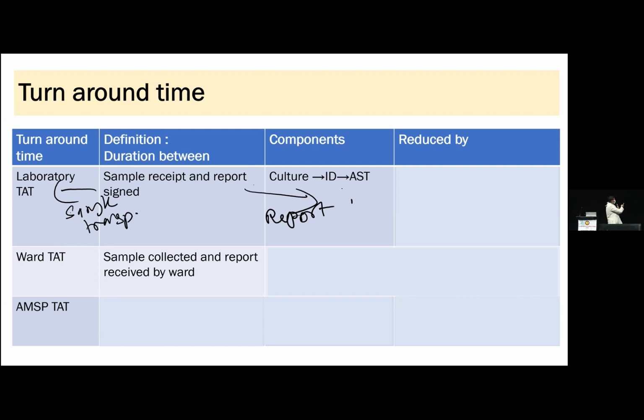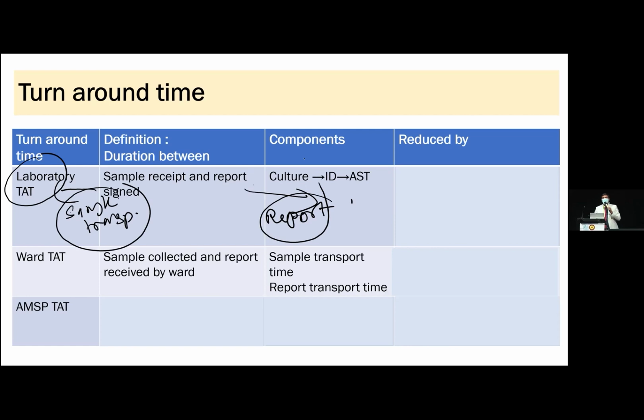So the report reaching the ward is at one end, and the samples are collected at the other end. In other words, it is the laboratory turnaround time plus the sample transport time on one side and report transport time on the other side. If you add both, then this defines the true meaning of turnaround time.